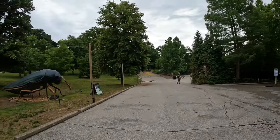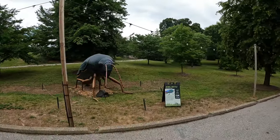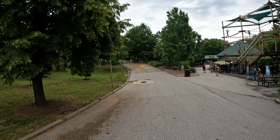At least it's a nice day. It's not too hot. Rained a little bit earlier, so it's actually reasonably cool, which is nice for me because I overheat easy. So, we'll see what today brings us. And they got some of the displays out for this insect thing that they've got going on that's special. So I think there's insects randomly around the park.